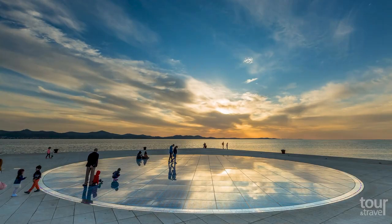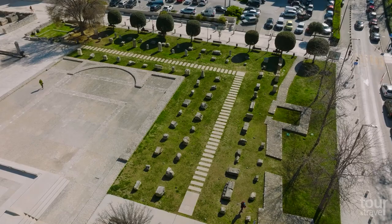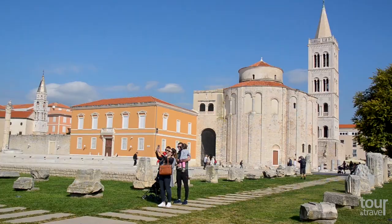Get here in time to catch the scene of the sun over Zadar, which Alfred Hitchcock, the famous English filmmaker, described as one of the most beautiful ever. Don't miss a visit to the Forum Romanum when discovering the legacy of the ancient Roman rise. Due to its undisturbed layout, it is the most faithful image of the ancient city.